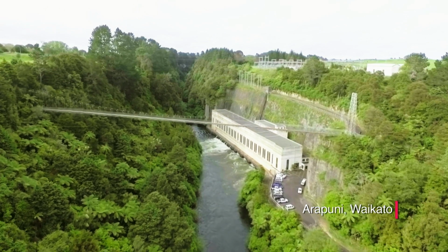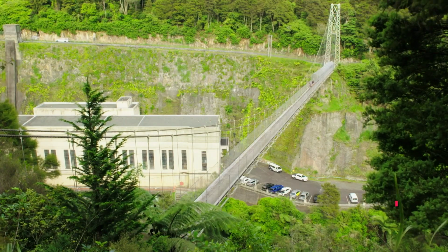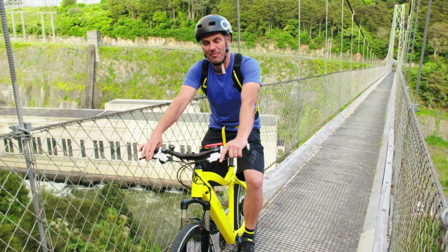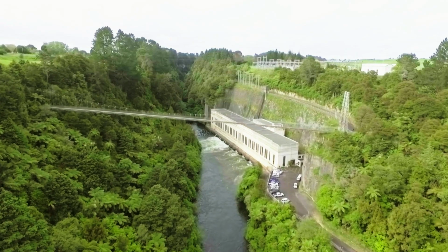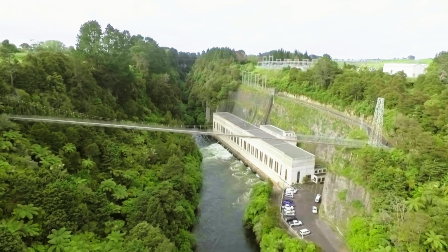Deep in the heart of the Waikato, hidden from the highway, is a remarkable series of hydroelectric dams. The mighty Waikato River, mighty by name and mighty by nature. I'm on the Arapuni Swingbridge and this is the Arapuni Power Station. It was completed in 1929 and had a major refit in the 1990s.